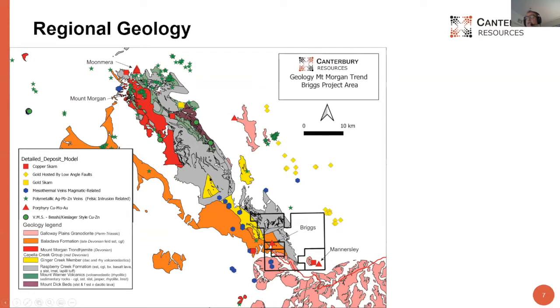Styles of mineralisation in the area, there are a number of deposit styles, a number of porphyry style systems in our area, obviously Briggs and then Mannersley off to the southeast about 10 k's. Moonborough, there's quite a number. And then there's a suite of basically VMS type deposits, and most people seem to think that Mount Morgan is an example of that.